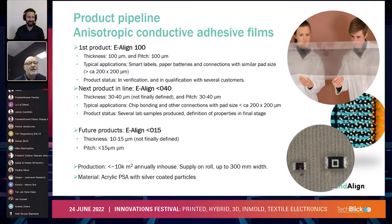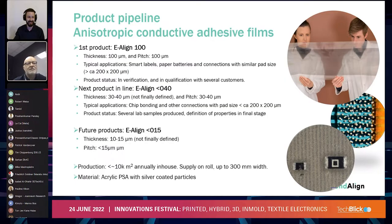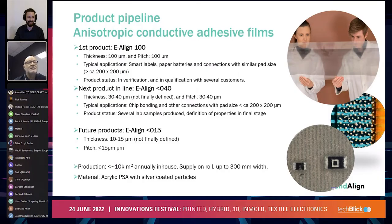This is in verification and in qualification with several customers now, and we expect to run this from our roll-to-roll line here in Oslo before the end of this year in commercial quantities, which for us means up to 10,000 square meters annually from our machine. Supply above that will come from OEM manufacturers that we contract.